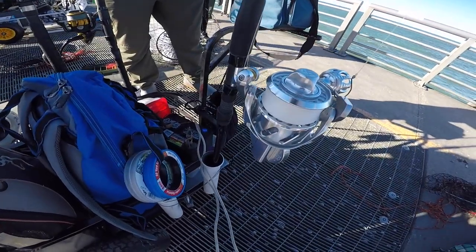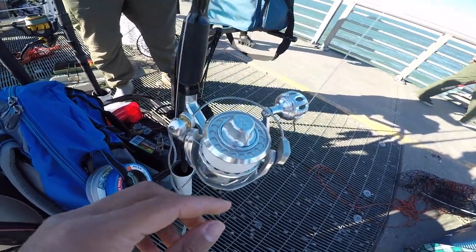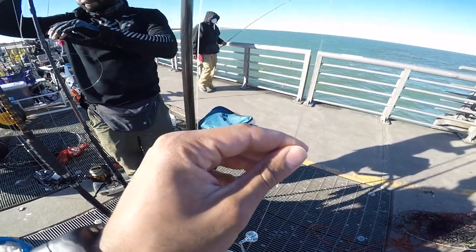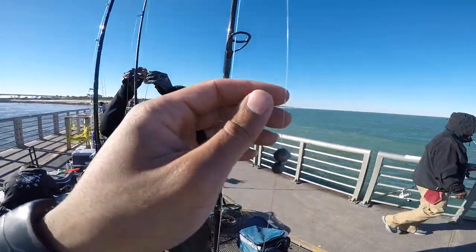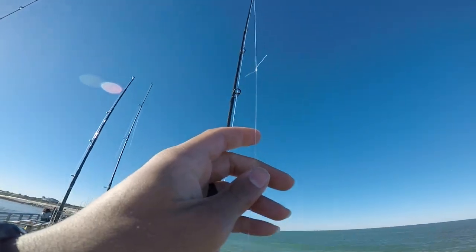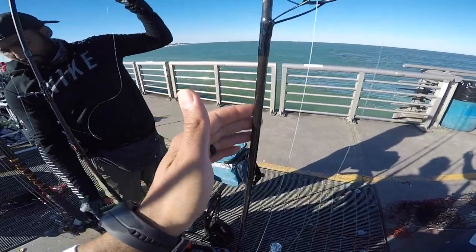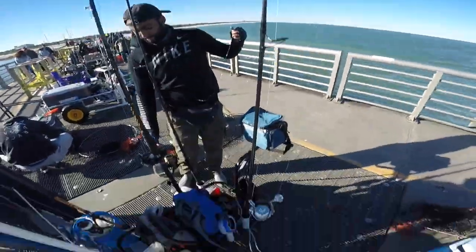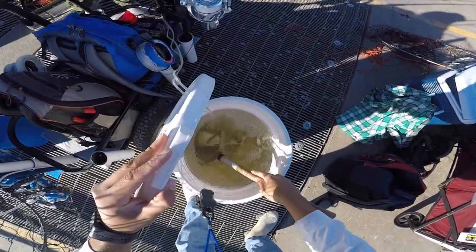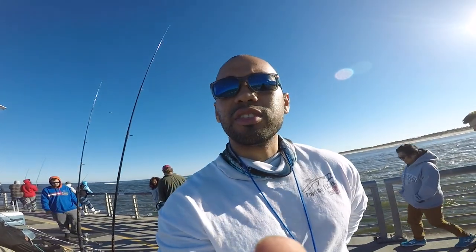Got my go-to Van Staal VSB 200, 40-pound braid, 3/0 hook, 40-pound leader, 2 split shots. I got to connect it with a Yucatan knot. This is an MHX rod I built. And we're using pinfish. So let's see if we can catch anything, so stay tuned.